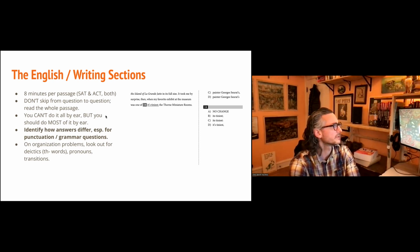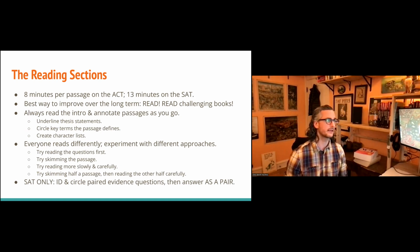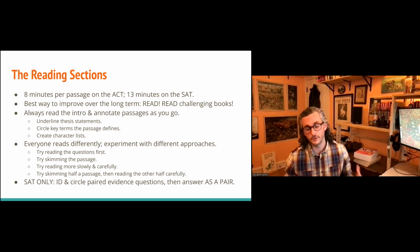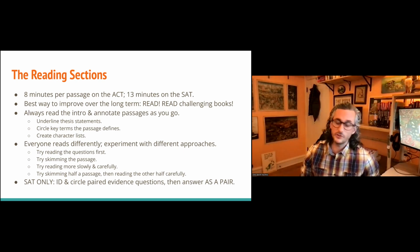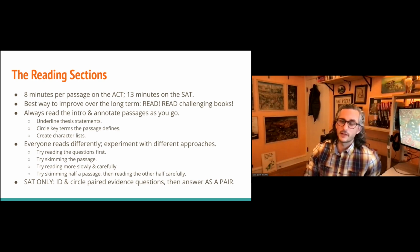In the reading section, as mentioned, the timing is different between the two tests: only 8 minutes for the ACT, 13 minutes for the SAT. The best way to improve your reading section performance is to, in your own free time, read. I work with a ton of students that are trying to improve their reading, and I can help students up to a certain point. But there is nothing that I can do that will come anywhere close to spending half an hour a day with your nose buried in a book, particularly a book that you find a little bit challenging. Not crazy hard, you don't have to read Moby Dick, though you should, it's great.